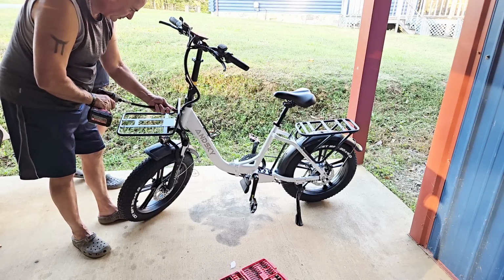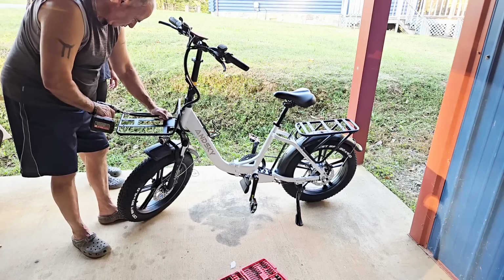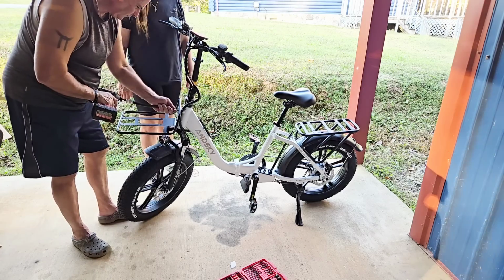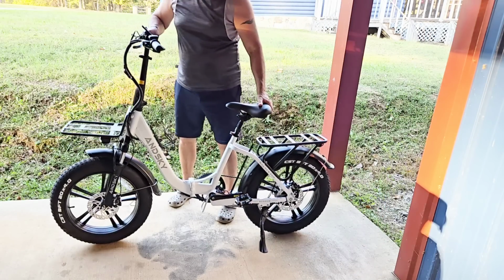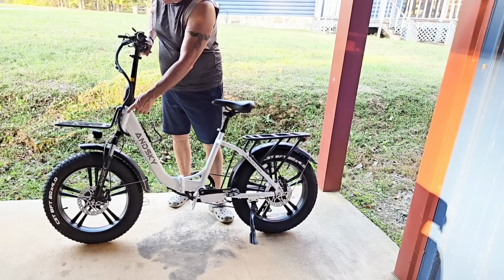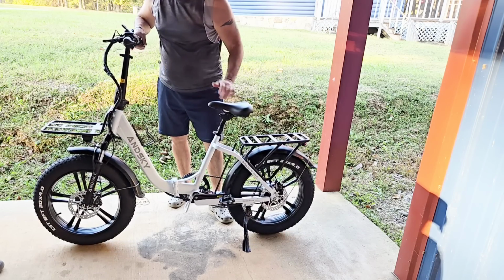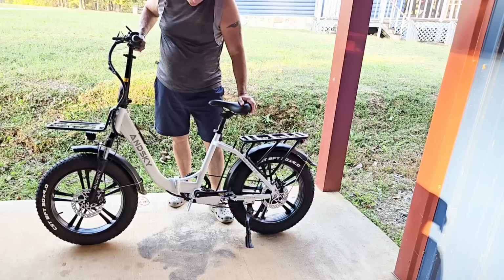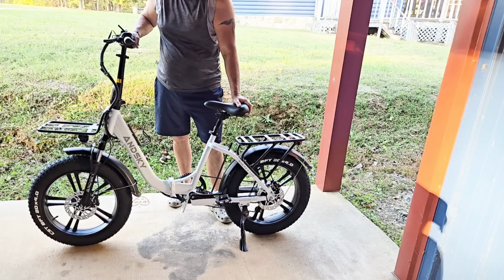Engineers, take note. That's it. It didn't take long putting it together, even with the extra little addition of bending this piece. If you know exactly how to do it, it's probably a 10-minute put together, but it probably took us about 20.